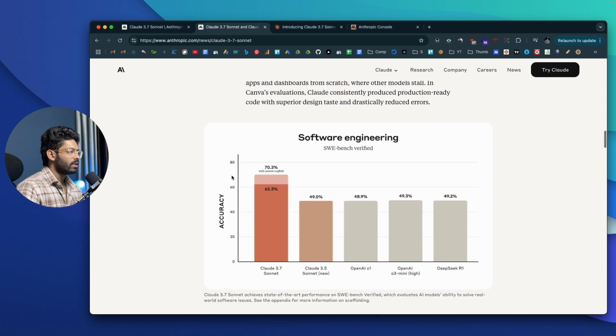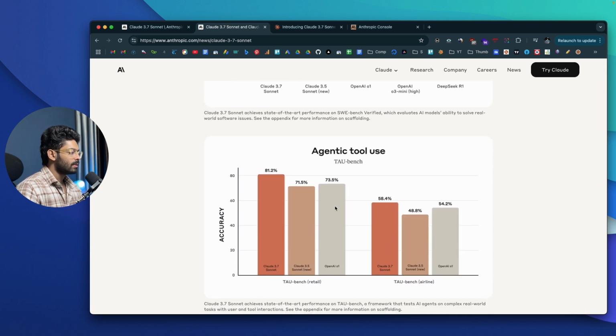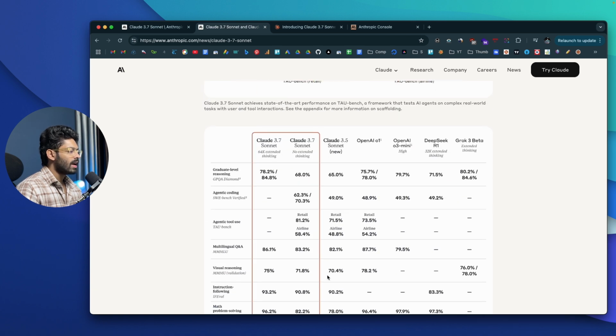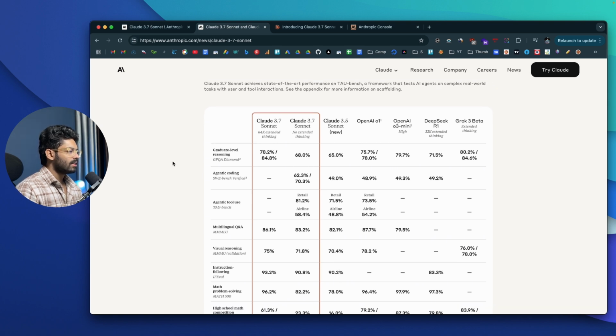And as I further scroll down, here we have a bunch of benchmark results. In software engineering, SWE-bench Verified, we can see that Claude 3.7 Sonnet actually tops the chart and outperforms Claude 3.5 Sonnet, OpenAI o1, o3-mini, and DeepSeek R1. Similar is the case with agentic tool use, TAU-bench. Okay, and here we have more in-depth and detailed benchmark results. But one thing that I've noticed about Claude 3.7 Sonnet, in this particular chart right here, is that it does not really top the chart in all of these.